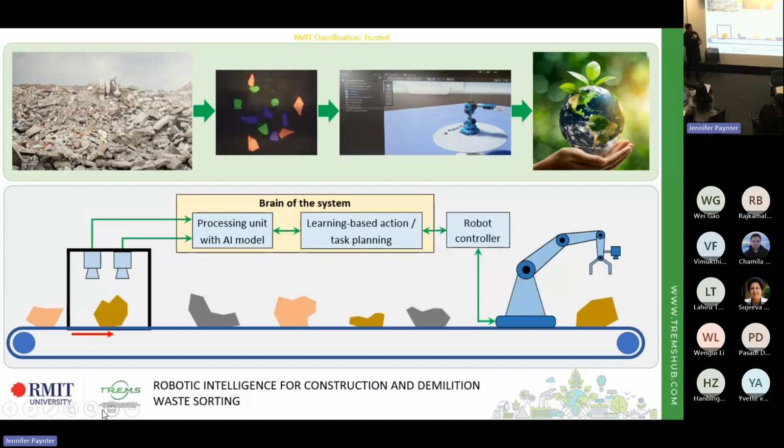Embracing circular economy principles like reusing and recycling is very crucial when managing construction and demolition waste. However, the sorting process faces a significant number of challenges due to complex shapes, heavy weights, diverse material types, and dust particles, making traditional direct sorting methods inefficient and risky. So our solution, using indirect sorting powered by robotic intelligence and AI, addresses these issues and aligns with recent research trends promoting the realization of a circular economy.